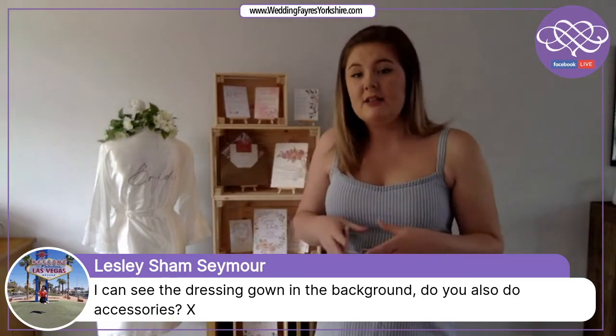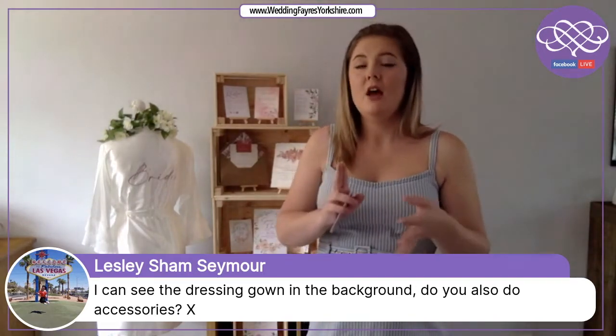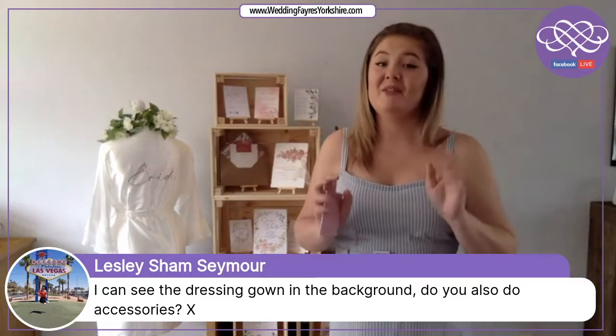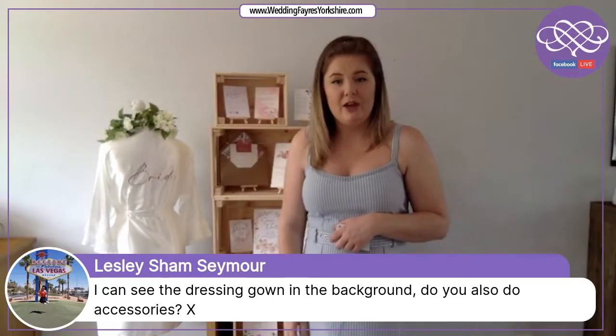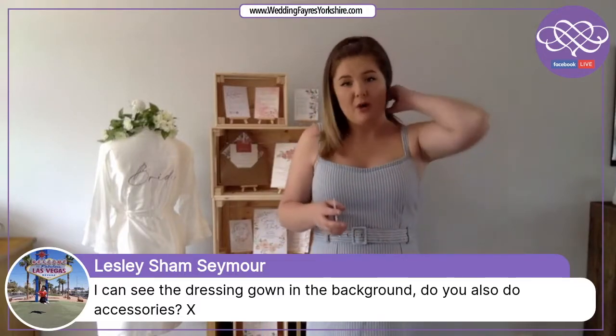To fit into certain budgets, we can do things double-sided to cut down costs. We can do things on different cardstocks, different finishes, to suit you in cost. It is purely dependent on what your requirements are, because we've never had two weddings the same, and I don't think we will.